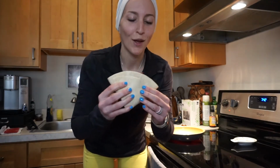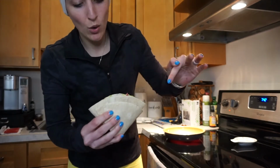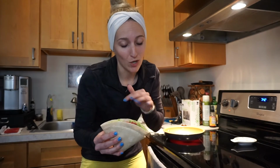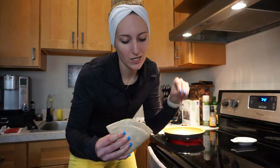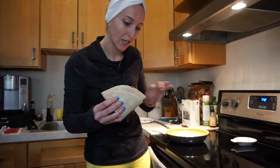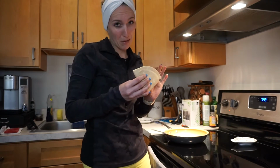Okay, so a little uneven here, but I got my avocado, some turkey bacon, some cheese, and since I didn't have egg like I wanted to put in it, I just did a little extra cheese and turkey bacon. And now we're going to put it in the pan, let the cheese melt down a little bit, cook up the tortilla a bit, and we'll go from there.